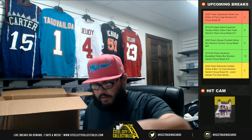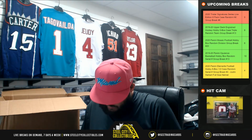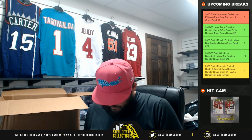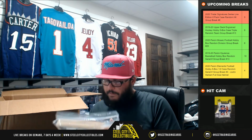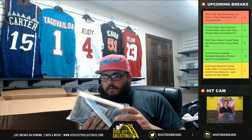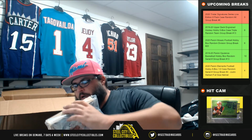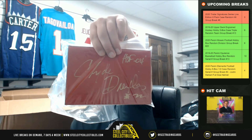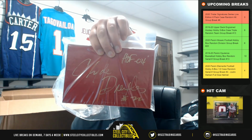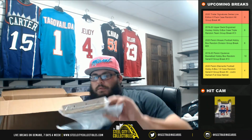I don't know what this is. I know what this is. This is a piece of hardwood floor from a basketball court. Hall of Fame 2004, number 22, Clyde Drexler. Clyde Drexler floorboard, TriStar COA. Pretty cool piece there.